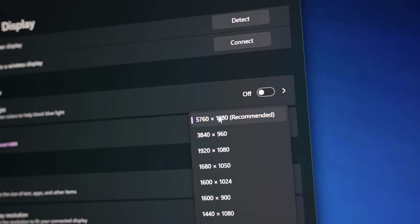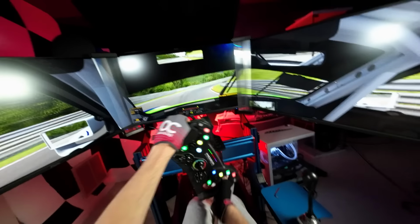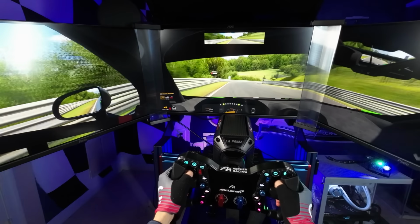Additionally, it's going to involve more cables, a more complex mounting system, and more trouble when it comes to setting it up on the software side of things, which can be a hassle to many. Now, despite those drawbacks, many people do find that the immersive experience and enhanced in-game performance provided by a triple screen setup are well worth the investment and hassle.